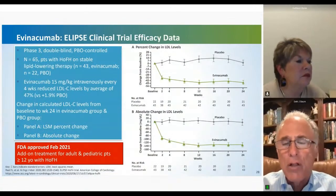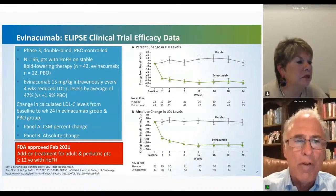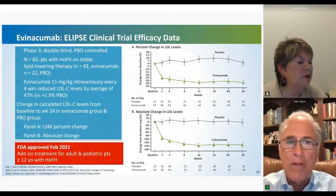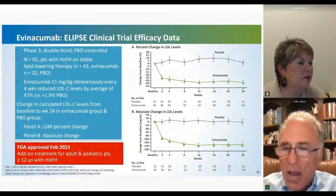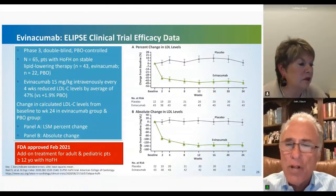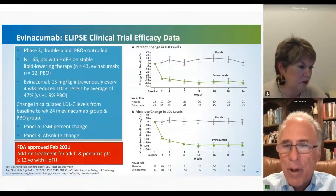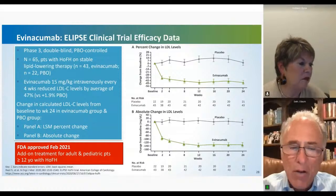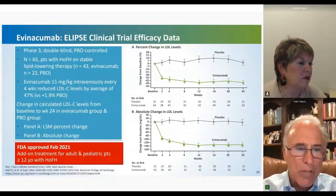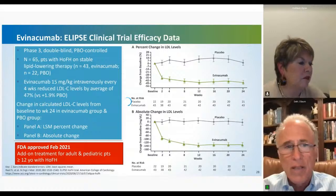And we see here the ELLIPSE clinical trial. This was a pivotal trial that led to approval of evinacumab, and this was in 65 patients with homozygous FH. Two-thirds of them were on evinacumab, again, 15 milligrams per kilogram intravenous every 4 weeks, and LDL was reduced 49% in a placebo-corrected manner. So nearly 50% LDL reduction. And remember, this is an HoFH patient population. You heard what Kathleen just told us about how poorly our agents work at lowering LDL cholesterol. Here we're getting a 50% reduction, which was maintained over time. So the drug was approved as add-on treatment for adults and pediatric patients 12 and over with homozygous FH.